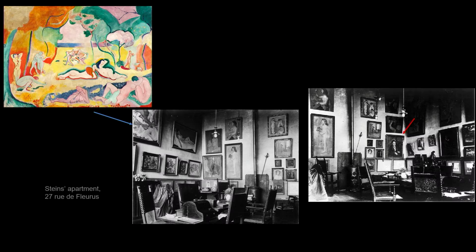Two were Americans, a lawyer called Leo Stein and his literary sister, Gertrude, who had emigrated to Paris with enough family money from the streetcar business in San Francisco to live in a big apartment near Montparnasse. And there at the upper left, the blue arrow points to the Bonheur de Vivre, hanging up high. And then over on the right-hand side, the red arrow points to Gertrude Stein herself, painted by Picasso, the painting now at the Met.